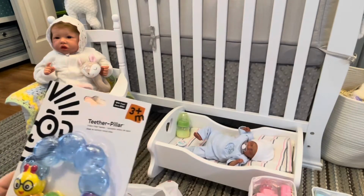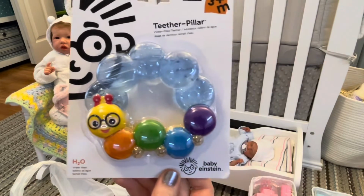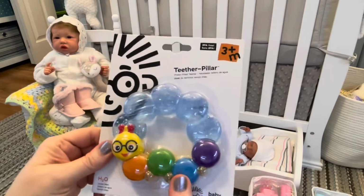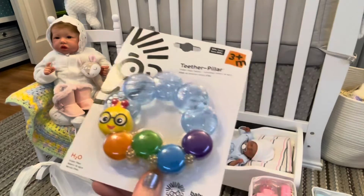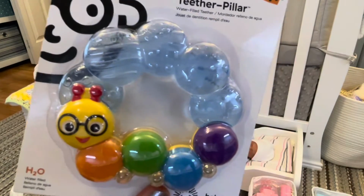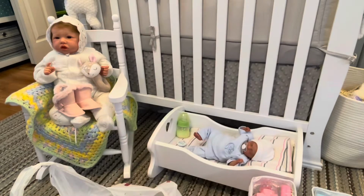Also, I found this little Baby Einstein teether. I don't have anything by Baby Einstein, so I thought this would be super cute. I love the little caterpillar on it, and it's also a rattle, which I've never seen before, and I don't have any of these little water teethers, so I thought this would be super fun for Rylan, or I'll be getting Jupiter, and she has an open mouth. This might be really cute for her to gnaw on. So cute, and it's her size. She's like 9 months size, so that'll be fun for a future baby.